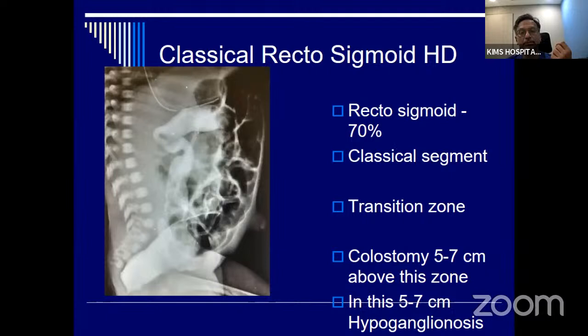ileal atresia, or neonatal intestinal dysplasia. So we often do a colostomy which is around 5 to 7 centimeters above the transition zone, because in this area there can still be associated hypoganglionosis. Usually that is why we take a full donut of the colon and send it for a biopsy, especially when we are doing a Hartmann's procedure.